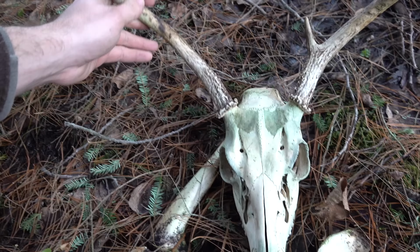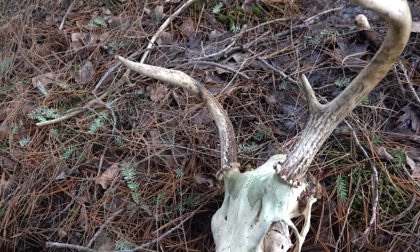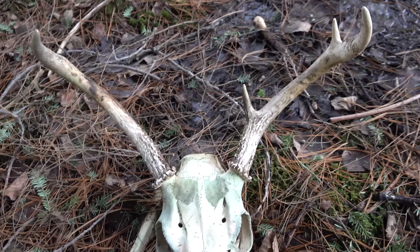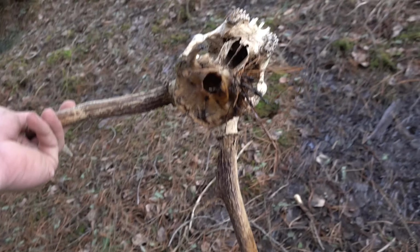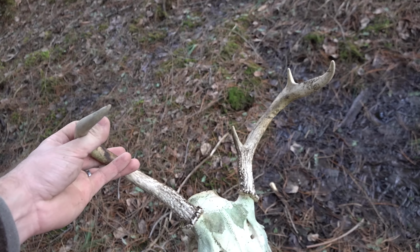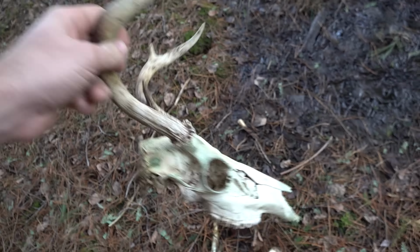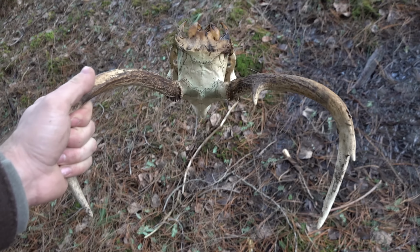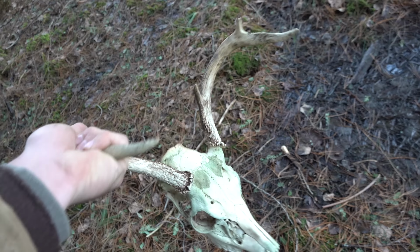Kind of a unique buck. I definitely remember it, just because it's got that one beam with no points on it. Not how you want to find them at all. But this deer obviously didn't have any genetics that would have been too exciting for years to come. Not a shed, but some horns.